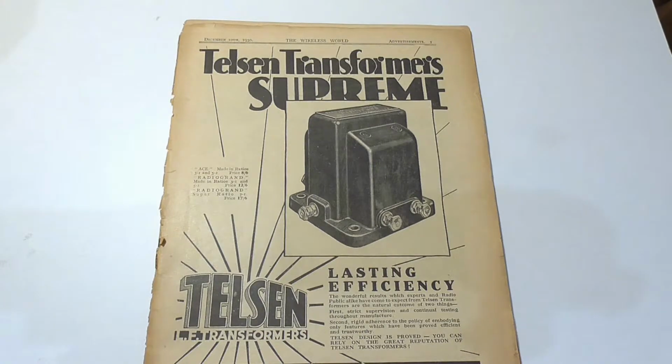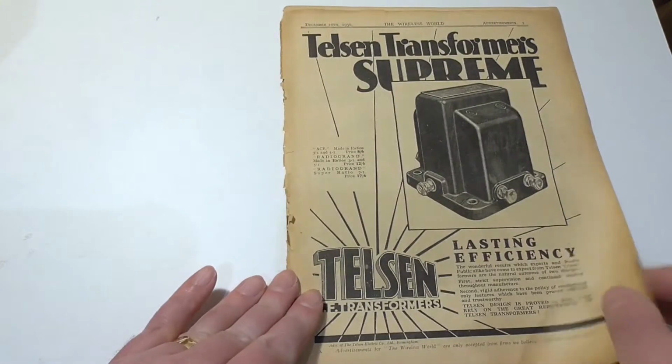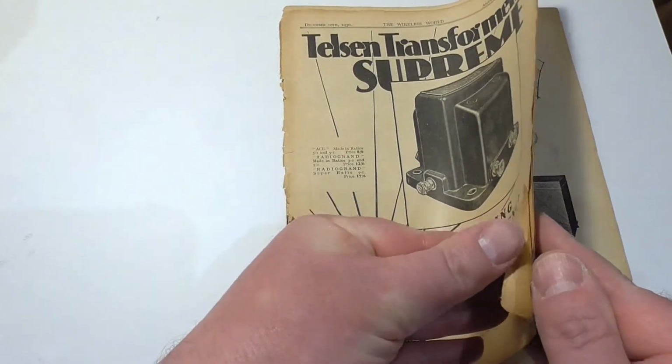Now, as it's nearly Christmas, I thought it'd be quite nice to have a look through a magazine from 90 years ago and have a look at some of the Christmas adverts. Now, this is the December the 10th edition of The Wireless World from 1930. So the intention is to have a bit of a whistle-stop tour, see what the Christmas goodies were.